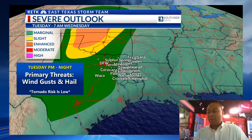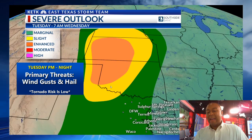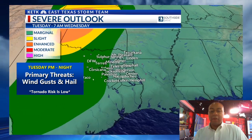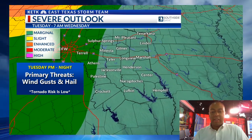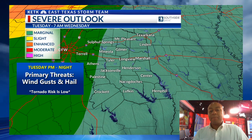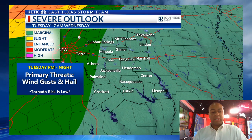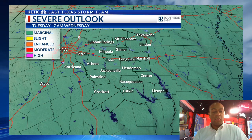Now let me expand the view here. The risk really is focused into Oklahoma and Kansas and the Texas Panhandle. We're not expecting those storms to impact us in the short term through the night hours. It probably wouldn't be until the overnight period. But I could see this marginal risk working its way a bit more to the east. That's why we'll need to watch for that threat for some wind gusts and hail over the next few hours.